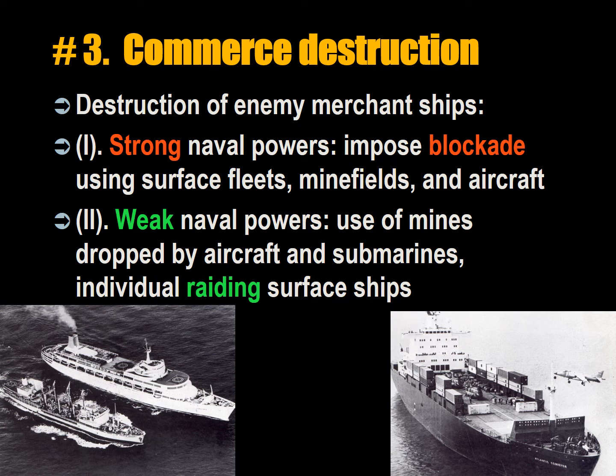You can see in the picture on the bottom left a fleet oiler fueling the British ship Canberra, which is a cruise ship, but during the war was being used to carry soldiers that were going to land in the Falkland Islands. On the bottom right, you can see the Atlantic Conveyor, a ship which carried aircraft and helicopters and vital supplies to the British fleet. This ship was actually hit by an Exocet from the Argentinian Air Force and was sunk with its valuable cargo, including Harrier aircraft and Chinook helicopters.